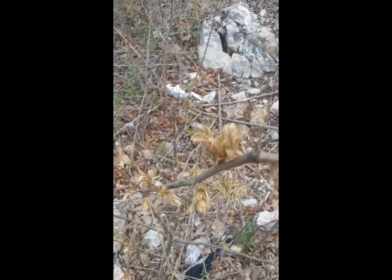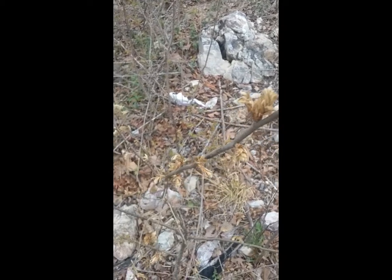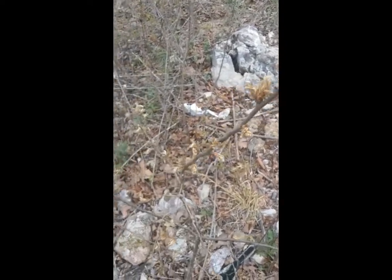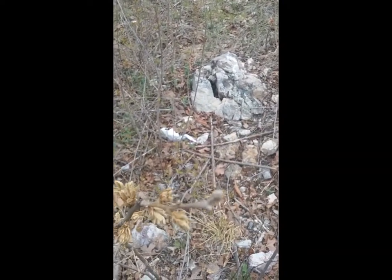This is a sawtooth oak tree. It's not native here, but it's native to Korea. And it jumped the gun and bloomed out its leaves. And now they're not looking too happy in this abnormally cold weather. It's about 4 foot tall.